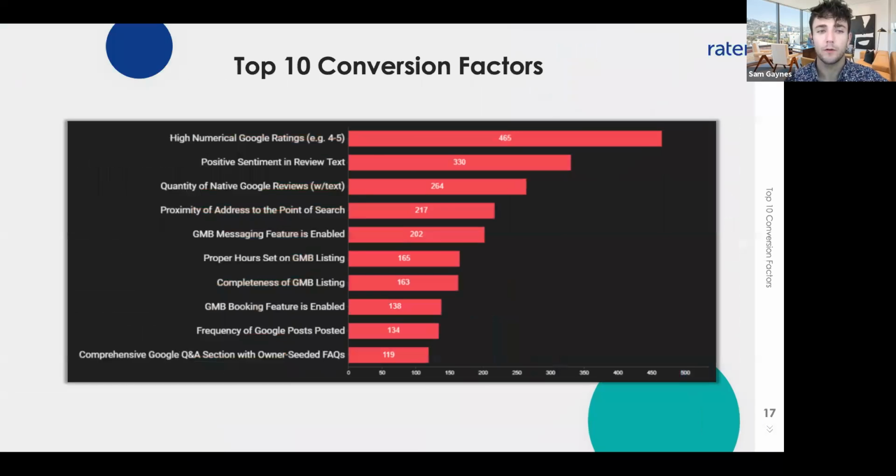So top 10 conversion factors. Appearing in the 3-pack doesn't necessarily mean that we're converting, right? There can be some situations in which the online presence of maybe your practice and those around you just isn't that stellar. I've oftentimes done searches where there is no clear leader in a 3-pack, like we have in some of these past examples of thousands of reviews and everyone else is a 3.5 star with maybe 10 reviews. So at that point, we'll see patients click into view more. But we really want to convert, right? We don't just want to show up. We want to outshine, we want to dominate, and we want to convert. Get that patient to call us, to map to our address, or to visit our website.